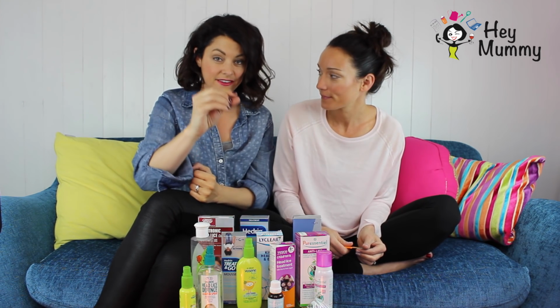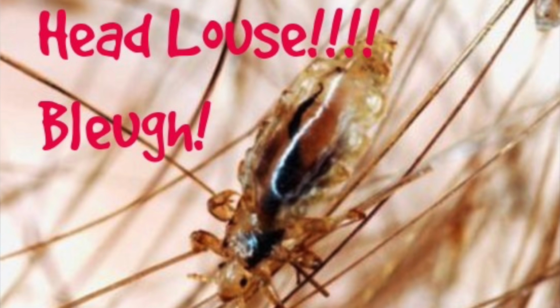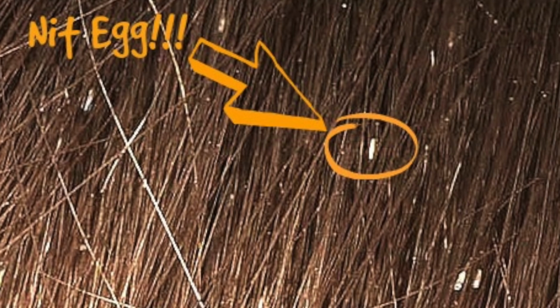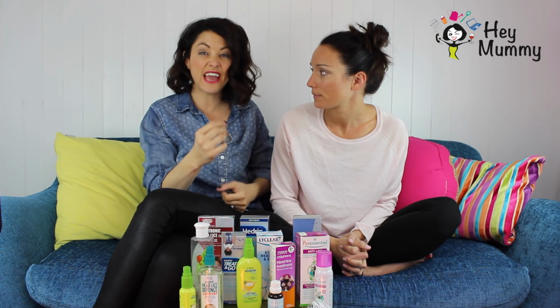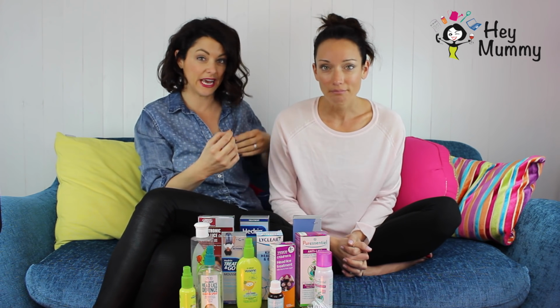Nits are the eggs that sit on your hair. The lice are what hatches out of the nits. So it's important to get the difference between those. About an inch from the hair shaft or so, you'll see a little rice-like grain. If you give the hair a shake and it falls out, then it's just dandruff. But if it stays on and is clinging on there for dear life, then I'm afraid that's probably an egg.